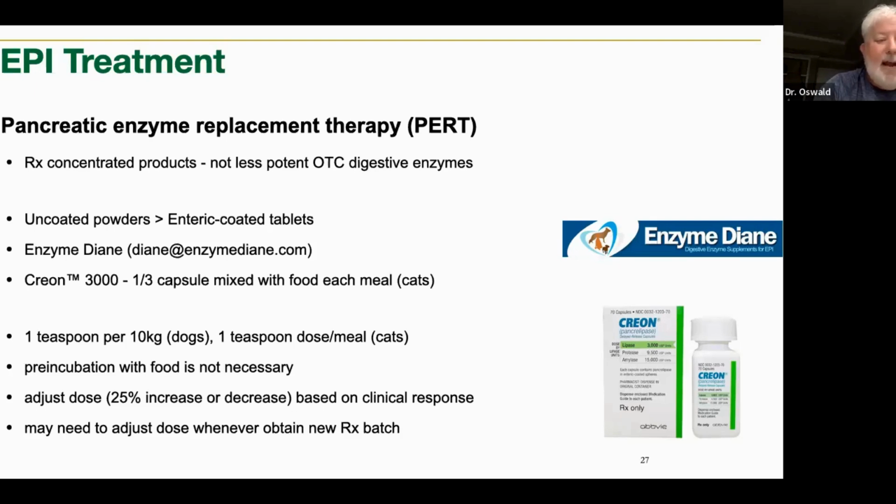Dose is pretty standard, 1 teaspoon per 10 kilograms per meal in a dog, 1 teaspoon per dose, again, in a cat for a meal, or the Creon. Another thing is sort of a tale of yesteryear. Pre-incubation with food is not needed. You don't have to put enzymes in food and let them sit for 10 or 15 minutes before the patient takes them.